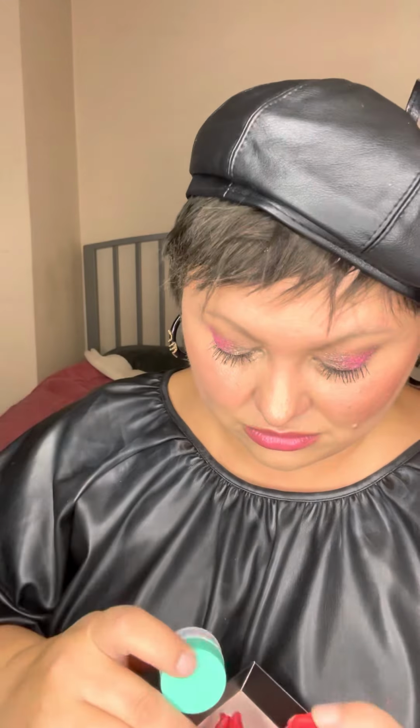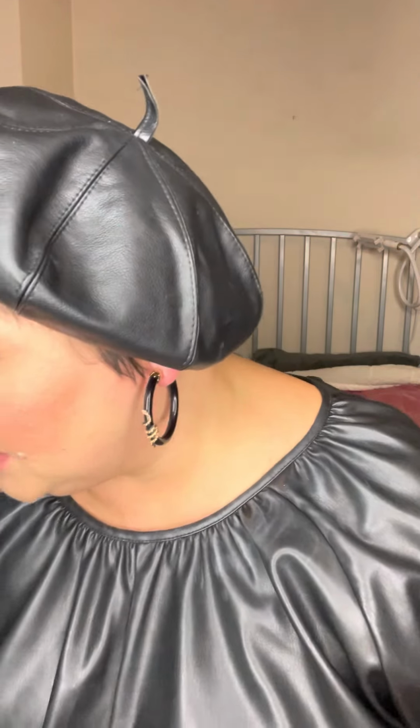Have no idea, not sure. I'm really good at using Look Fantastic face and body creams, so I'm sure I will be using it. I just need to read what it is, because it might be something I don't need.